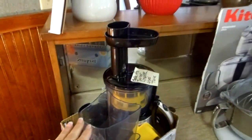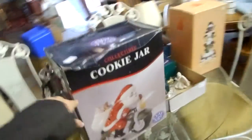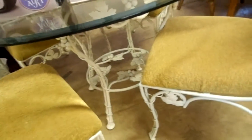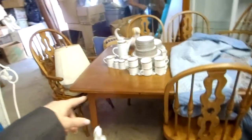Here's a Bella Pro juicer. Look how cute this Christmas green is for your fireplace. You put that in there, hang your stockings by the chimney with care. Pop some old Christmas cookies in your cookie jar. Look at this, really wonderful. Look, they even have the grapevines underneath. Really nice metal set, beveled glass top. Wonderful. Oh, look at this table.